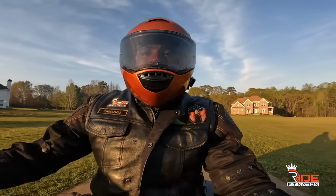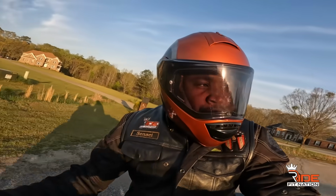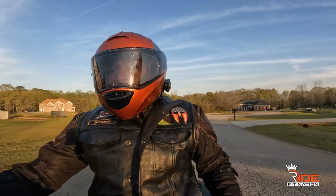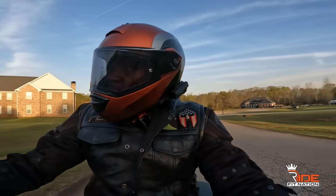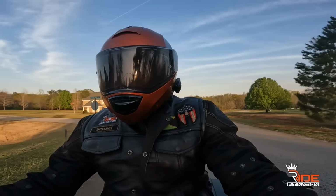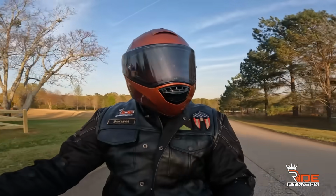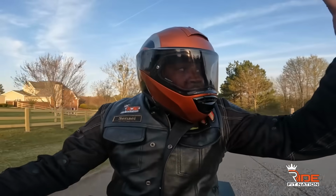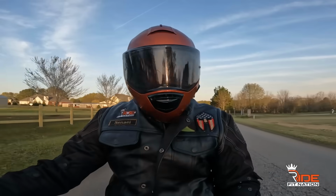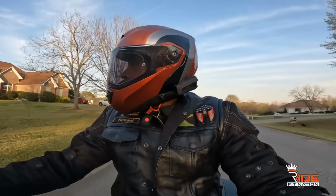Now, this Gull Wing, to me, I've been really loving it, really enjoying every piece of it so far. And what I did so far, the upgrades, as you guys saw in some of those videos, is I changed out the floorboard and I put some highway pegs on here as well. And I put a brand new windshield, and I have the new seat with the backrest. And I can tell you that this bike is beginning to get more and more comfortable as I ride it.